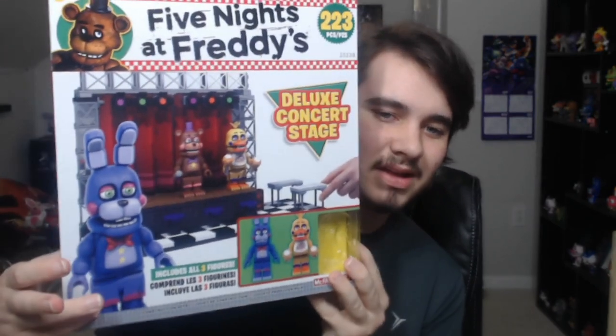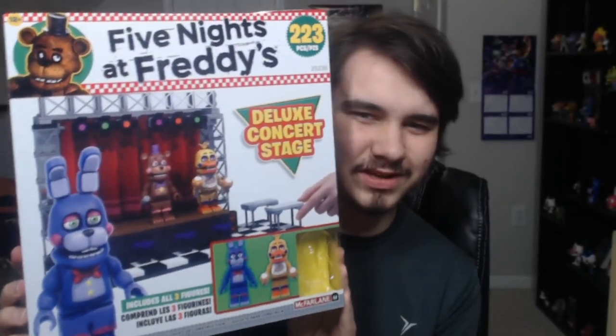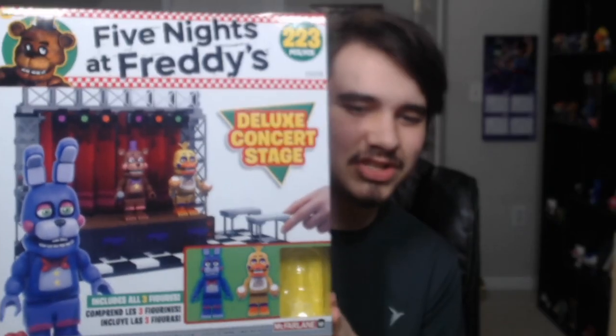I don't know why they chose to make Rockstar Bonnie the main focus point. They made him bigger than Chica and Freddy. I feel like it probably should have been Freddy, just because, well, it's Freddy. Bonnie doesn't even come with his guitar. Come on, man. Also, Freddy is left-handed in the set instead of right-handed. You can fix it, but trust me, it is extremely difficult, so I'm not even gonna try to fix it.